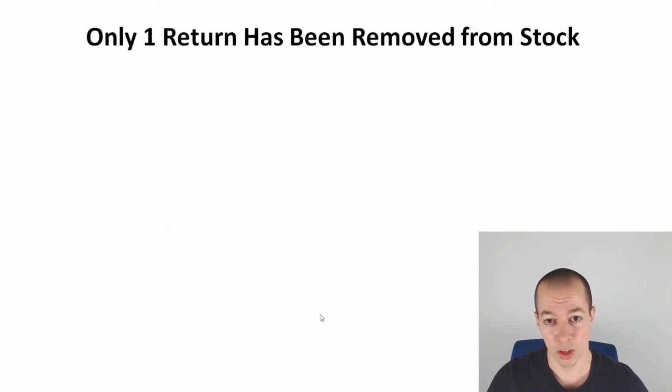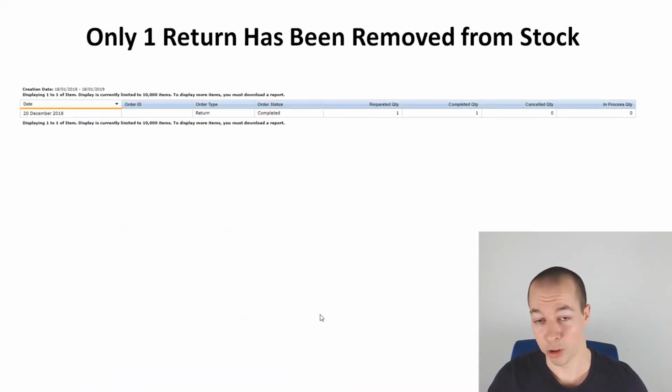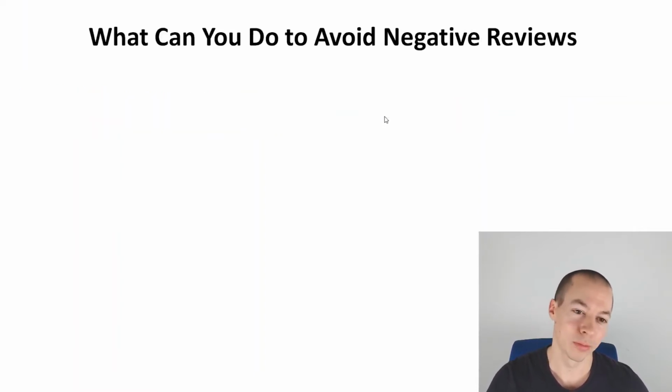Because if you go into Seller Central, this is the one product that's been returned. So just to cover this first, you can see there from the same date period I've had one returned that came back to me. What they do is twice a month they'll process any returns and send them back to me, and I've had one product sent back to me out of 20 returns.